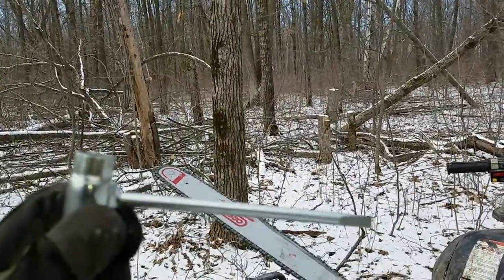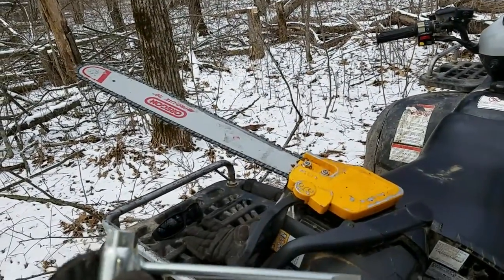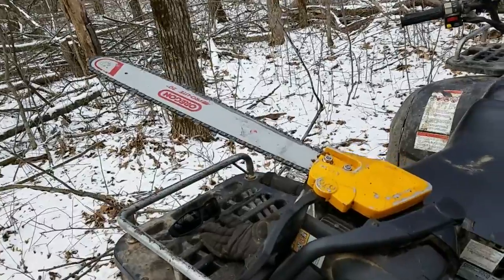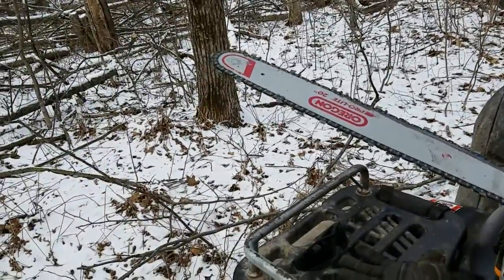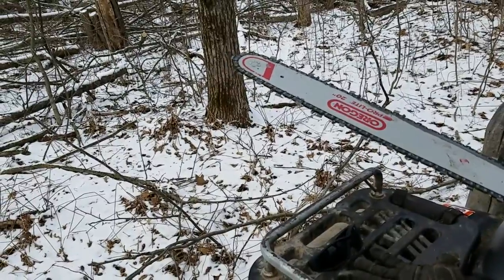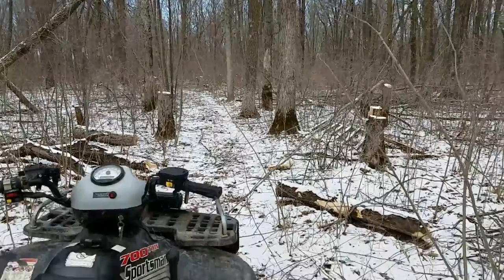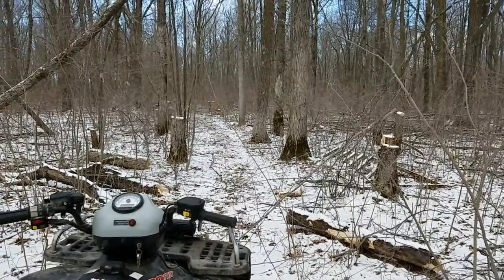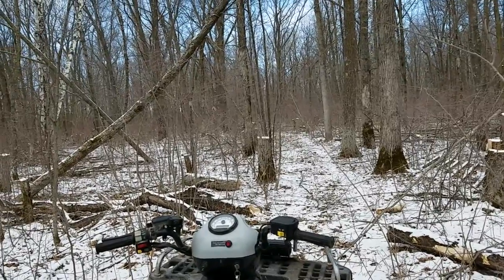So I just got done using my screwdriver wrench, or chainsaw, tightened up the chain. It's a new chain, so I used it a little bit and it stretched out. So today we are going to be clearing a path through all this stuff. That's the plan for the day, and then get a couple loads of wood.